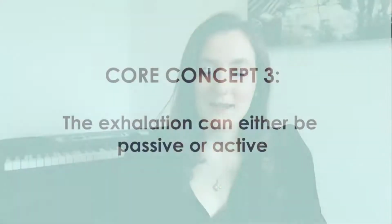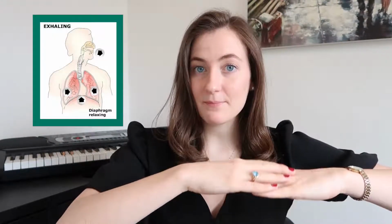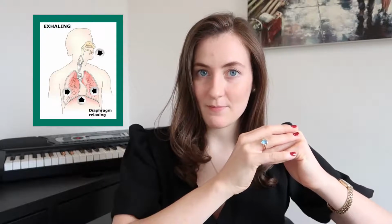The third concept is that the exhalation can either be passive or active. In passive exhalation, the diaphragm relaxes from its plate shape back up to the parachute shape, and the intercostal muscles also relax. As our body changes shape, the pressure in the lungs now becomes higher than the pressure of the outside world. So the air in our body flows out. So we exhale, we breathe out to balance the pressure again.